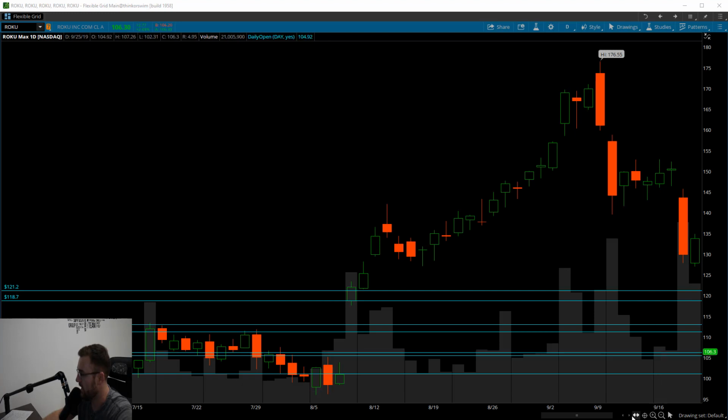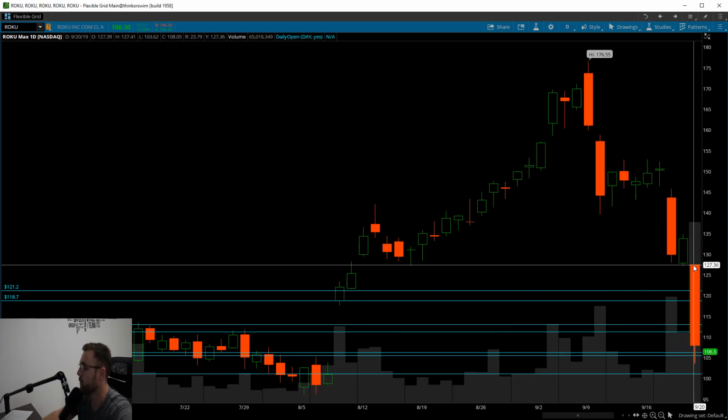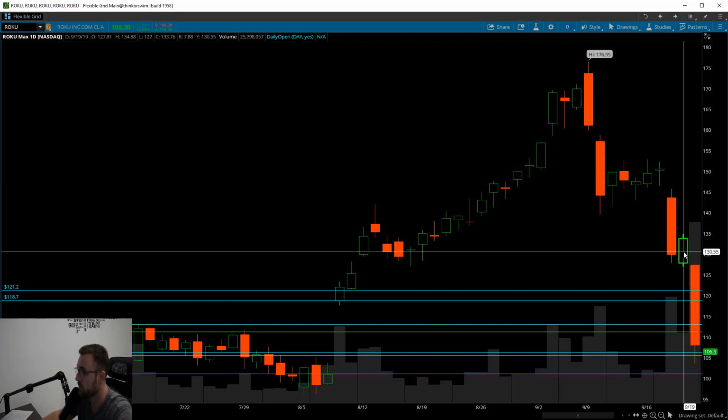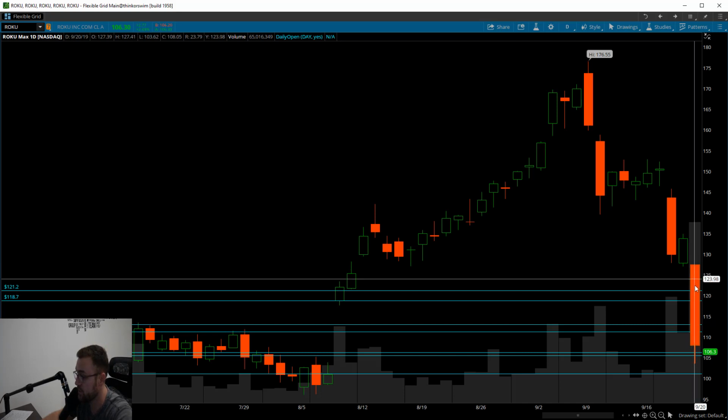Now, fast forward to the very next day, what you'll notice is we actually end up gapping. We gap, opening print here 127.39, prior lows here 127. So we almost gap all the way under the prior bar from Thursday into Friday. Now, I did not pick up this position until later on.